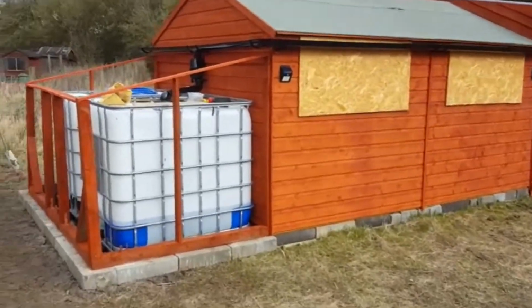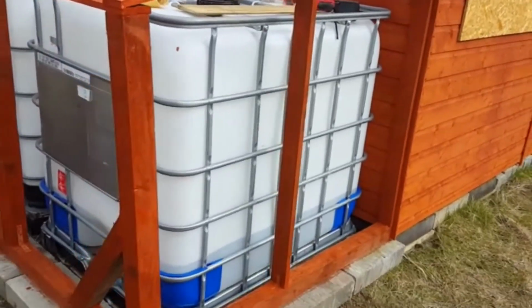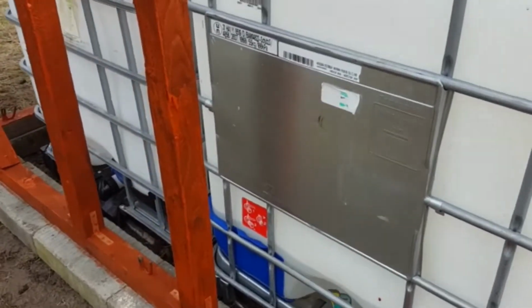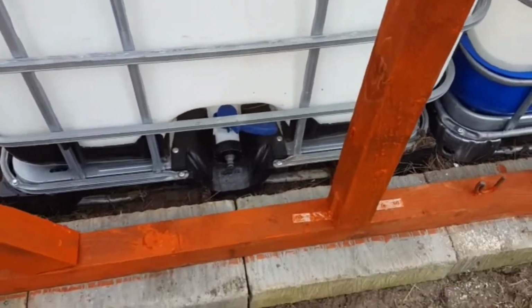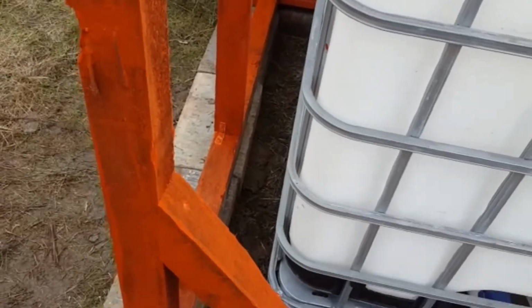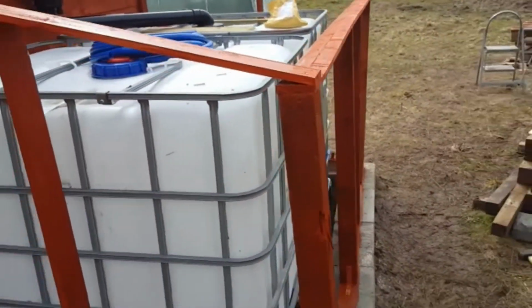Well, that's the frame finished, and now finished painting as well, so that's good. In terms of the IBCs, all I need to do is connect the two tanks together. I've got pipe and connectors to do that, but I need to figure out where it's going through into the cabin. But the frame's nice and finished.